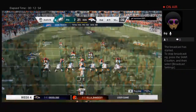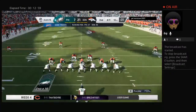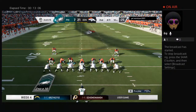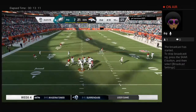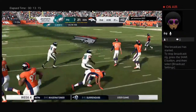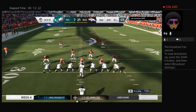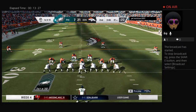Meanwhile, they take a shot to start the drive, but this is going to wind up incomplete. After the incomplete pass, here now is second and 10. Wentz now to throw. He's got Dallas Goedert, his tight end, over the middle. And he's going to get this one across the 30-yard line. 17 yards and a first down for Philly. Line of scrimmage, the 31 now on first and 10.